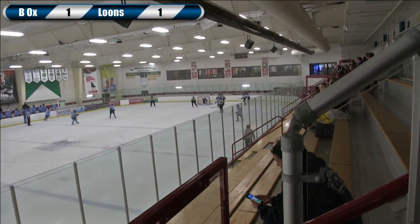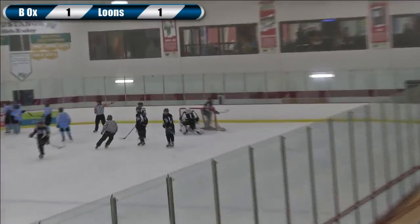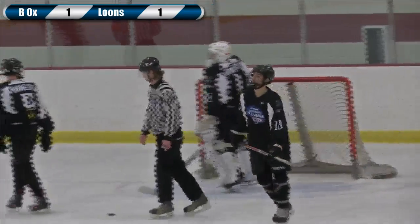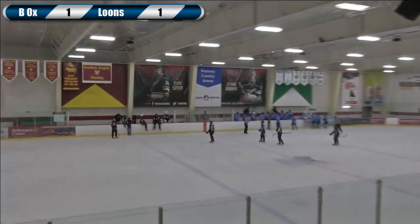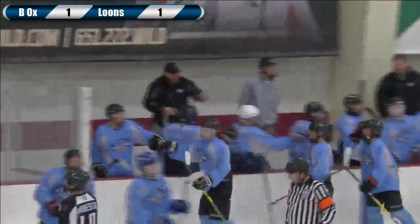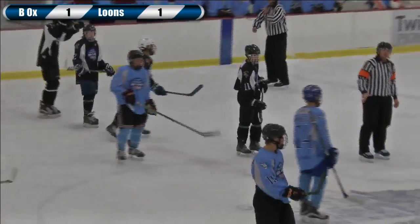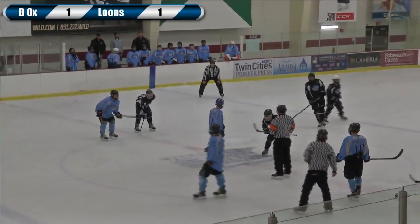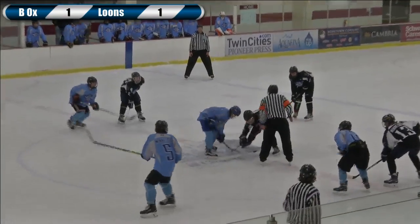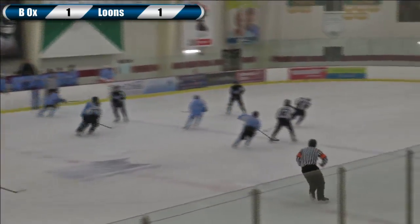Play in the far corner, that shot is deflected and into the net. The Oxen score again, the second time in the second period. It's 2-1. It's Anthony Mangini who'll get credit for the goal, coming at 4:04. And it's 2-1 in favor of the Ox here in the U15.